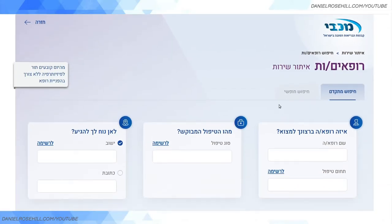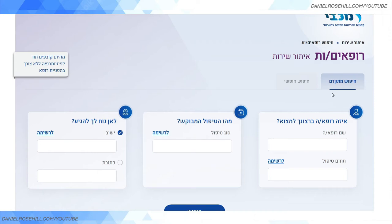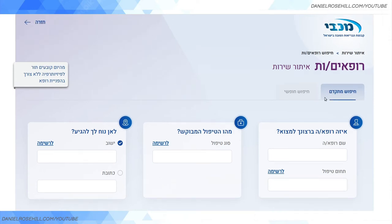And now you're going to get to this search functionality, and this is where you're going to be able to search for a particular type of medical specialist. So you can do here Chipus Mitkadem, advanced search, or you can do Chipus Chofshi, free text search. I recommend using this, and you'll see why in a second. It makes it easier to narrow down what you're looking for.